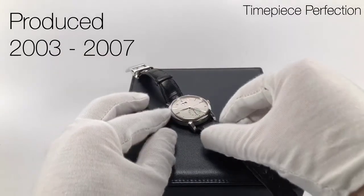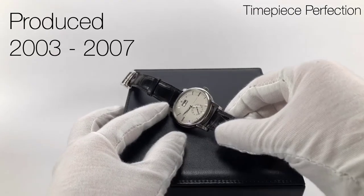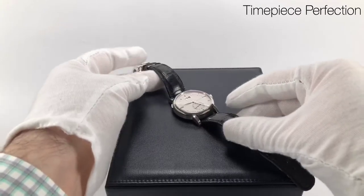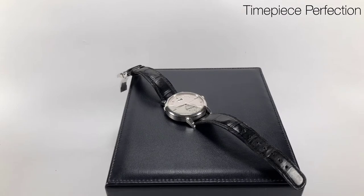The automatic movement installed inside is a Lange's in-house manufactured caliber L921.4, 45 joule movement with a 46 hour power reserve. This is a beautiful timepiece. Now let's take a closer look.